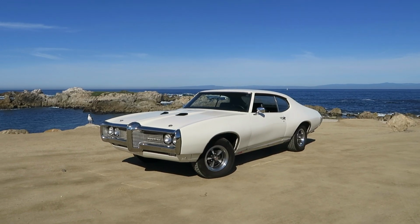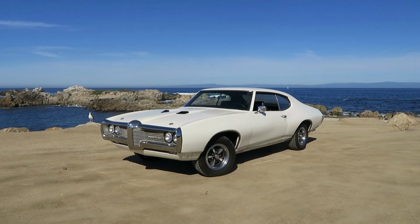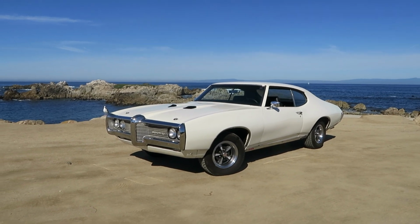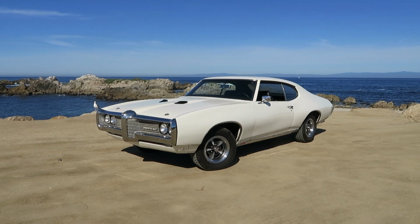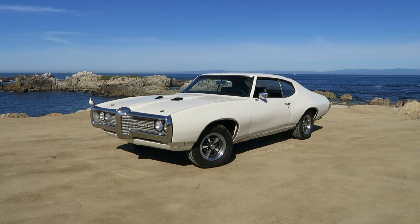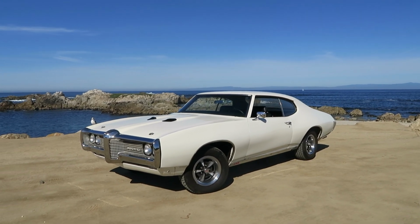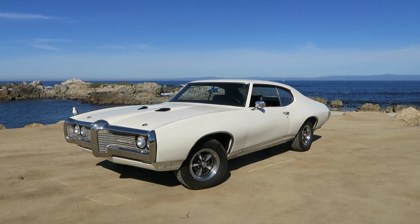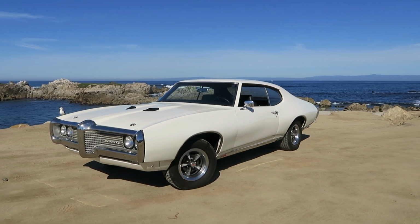Today is our 1969 Pontiac Le Mans. It was bought brand new in La Mesa, California by my wife's great-grandmother, Kitty. It's been family owned ever since, and I was married into it.